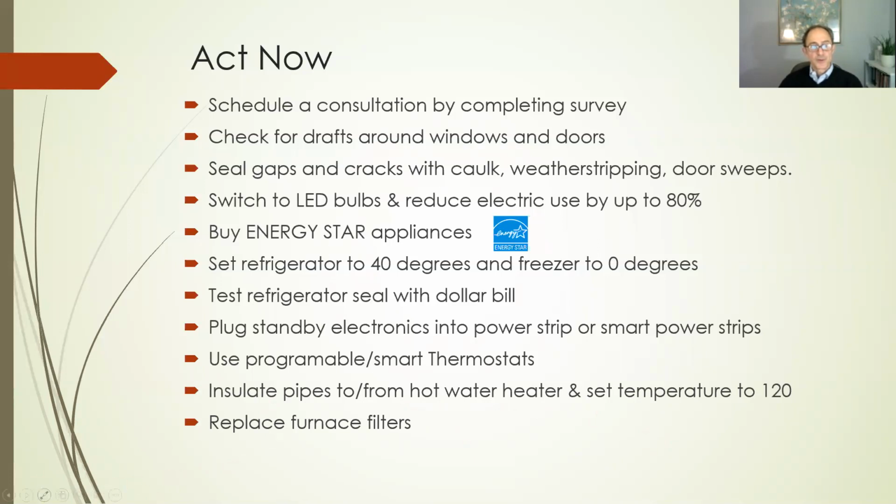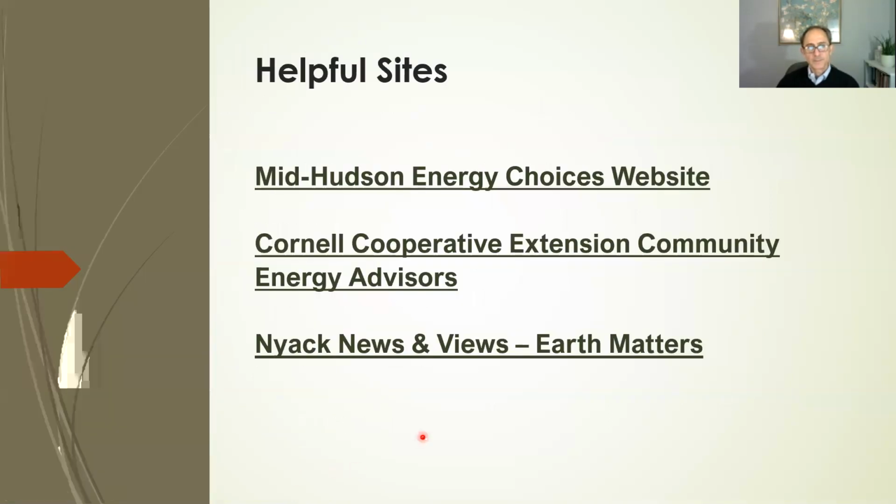You could also replace your furnace filters and seal any ductwork in your furnace that may be leaking. So these are some of the do-it-yourself things that you can get started with now, before you do the large things that I explained as part of some of the programs that we talked about in your energy assessment. So you don't have to do it alone. That's why they created the energy navigators, and that's something I'd be very happy to help you all with.